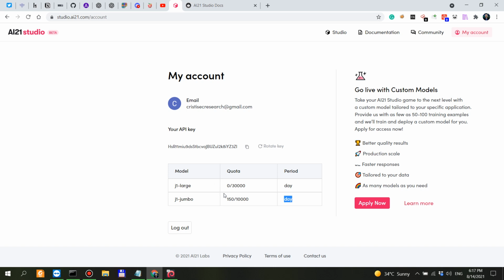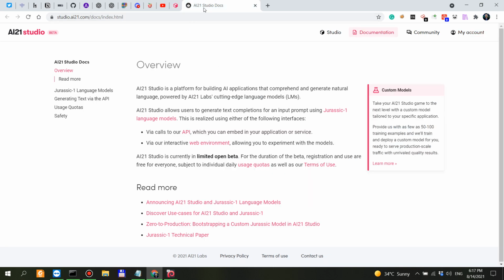I've asked them what happens when you run out of them. Can you actually pay for more tokens? So far, I haven't got a reply, maybe because it's the weekend and I'm the only one on the computer here. Anyway, you also have 30,000 tokens for J1 large, which is 7.5 billion parameters.